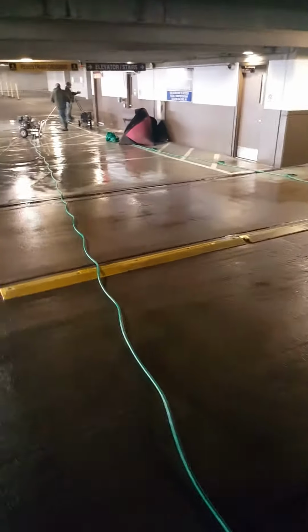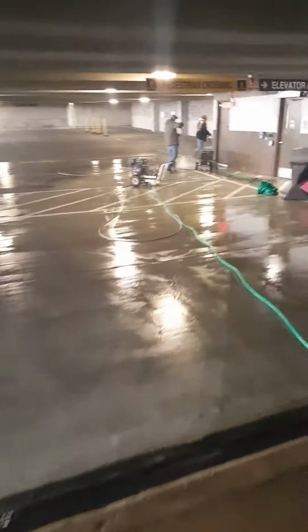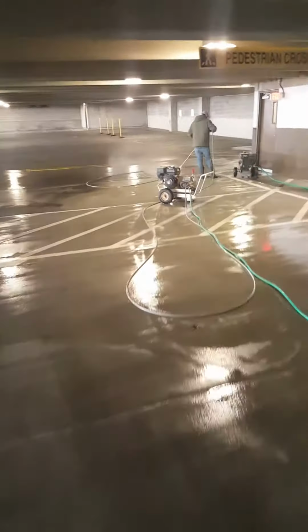So now you're seeing a nice clean garage. But let me show you what it looked like before. Now here I've got Andrew on the power washer. You can see how much power that is.